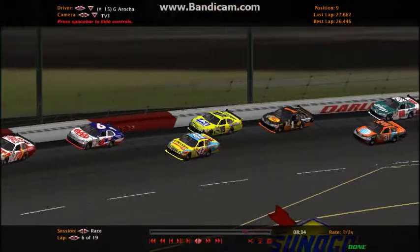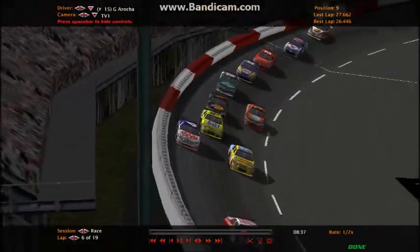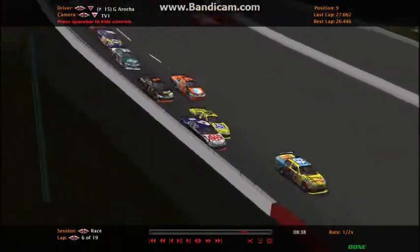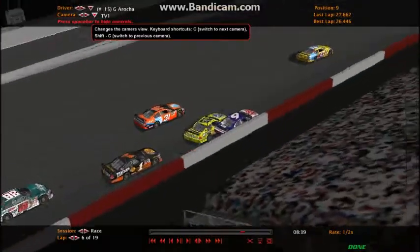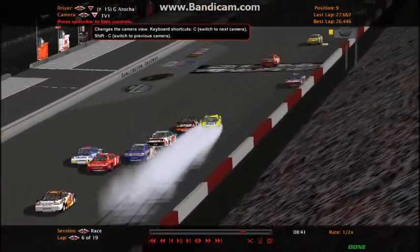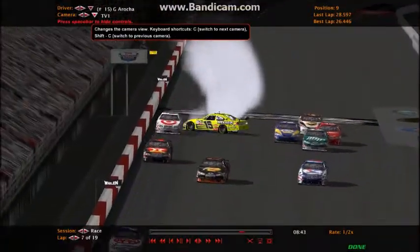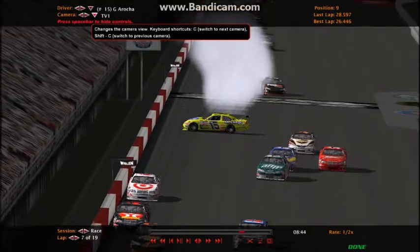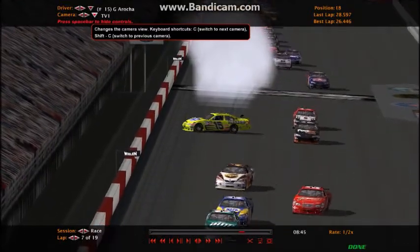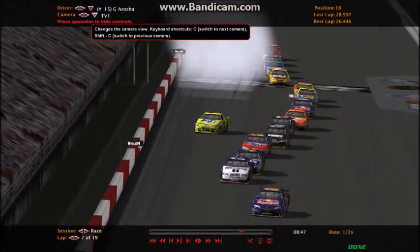So here's what happened right here. Gustavo Rocha in the 15 started up front. Getting into the 6, the 6 got into the wall as Hugo Jones turns in right there, right in front of Anthony Jones. Andy Jones did a great job to avoid it for the most part. 88 getting into him right there. It was just a simple car spin. Everyone else went down inside trying to avoid him, and they did a great job of doing so.